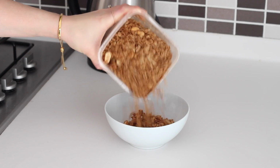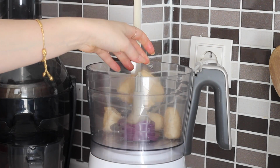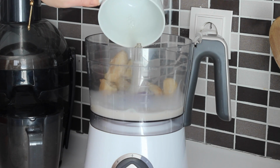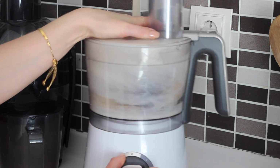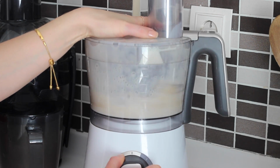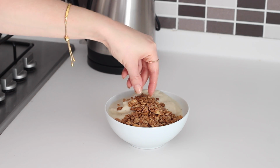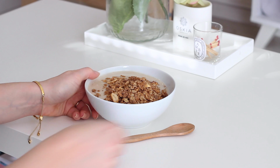I then took it out of the oven, left it to cool down, and then I transferred that to a container, placed 1 portion in a bowl, and then over in my food processor I added 1 frozen chopped banana with half a cup of almond milk, and I blended that up until it was smooth. It's basically melted ice cream, but it's like a thick frozen yogurt. And then I just poured that into the bowl too, and then I decided to add a little bit more granola on top.